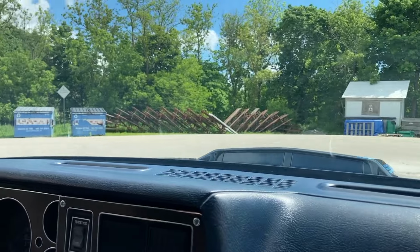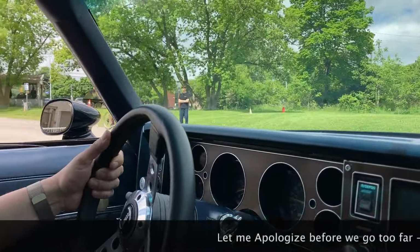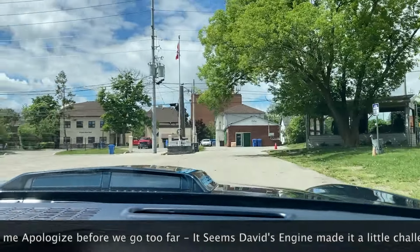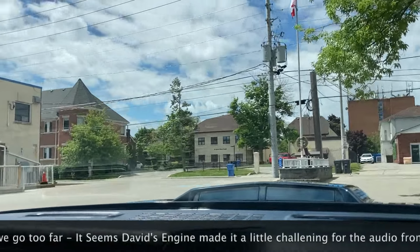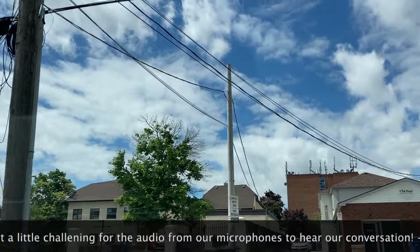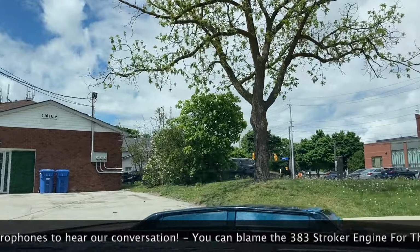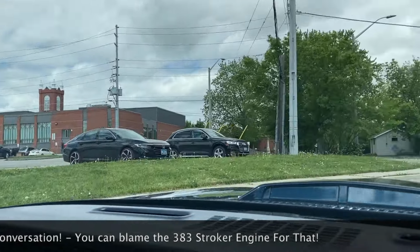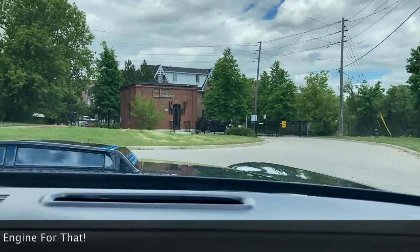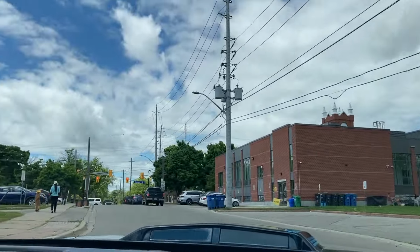Man, it's all engine. Naturally aspirated horsepower. So we'll turn right here. I'm actually going to roll this up a bit, just to try and minimize. You can still hear it, that's okay. And we'll turn left onto Queen Street.